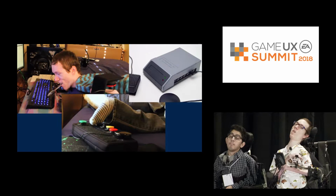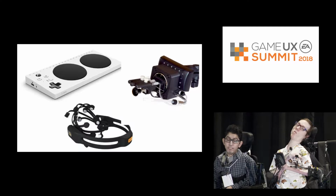So next screen. These are other things I've tried. I was on the testing program for the Xbox controller, and that was really fun. And then also the quad stick, which is that little joystick next to it. You move it with your mouth to move the mouse, and then you blow into each hole, and they're based off the pressure of your blowing too.